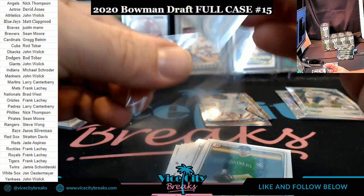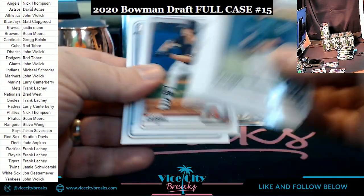Torkelson insert, but we are saying not worth the top loader.